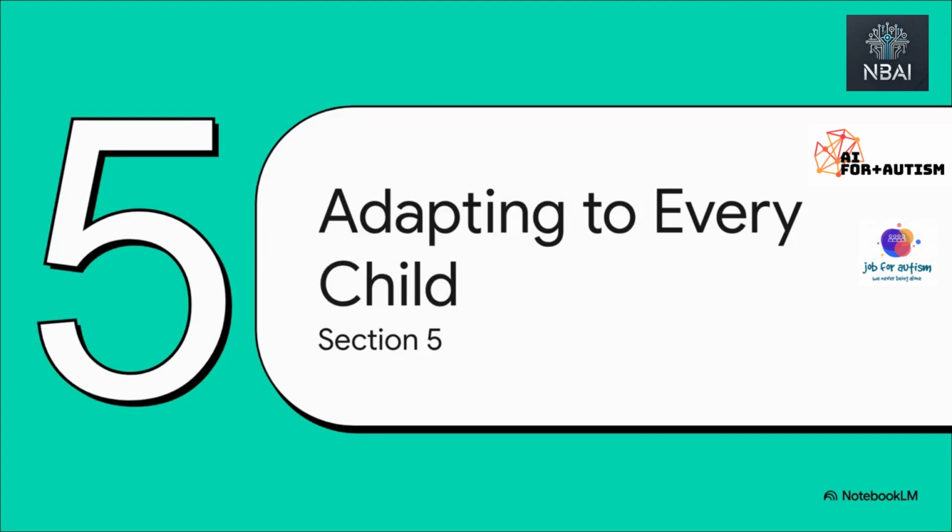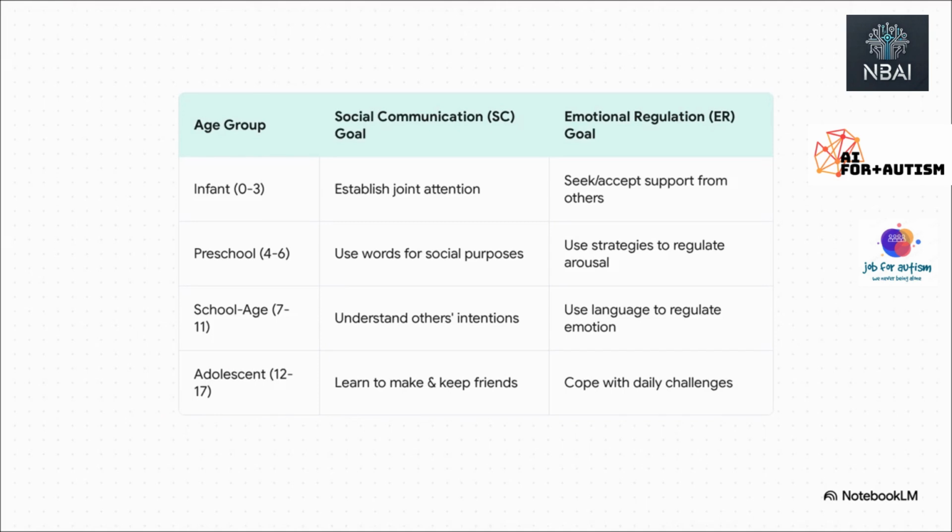All right, Section 5. Adapting to every child. Because this isn't a rigid, one-size-fits-all system. The framework's goals literally evolve right alongside the child. So for an infant, the main focus might be on something foundational, like establishing joint attention. But for an adolescent, that goal shifts to navigating really complex friendships and conversations. The framework is built to grow right with them.